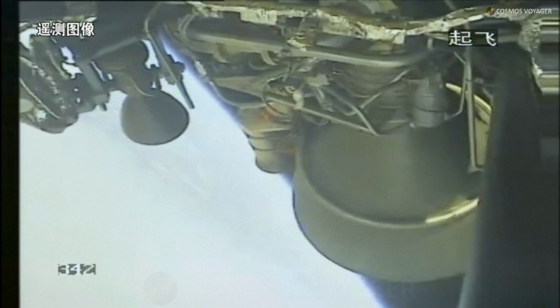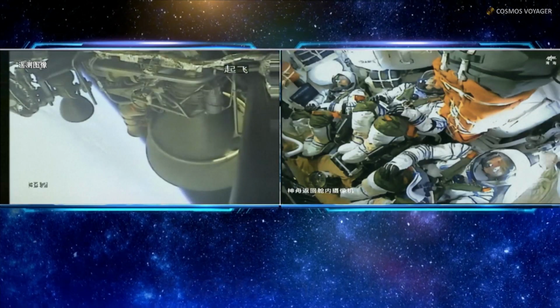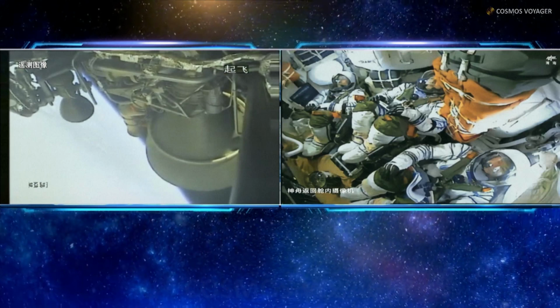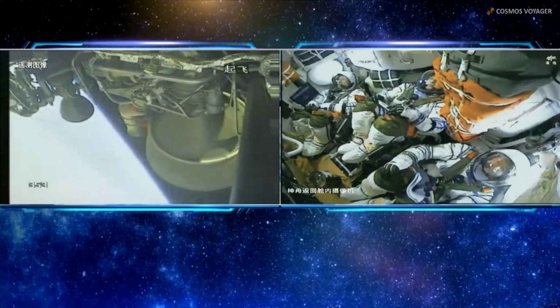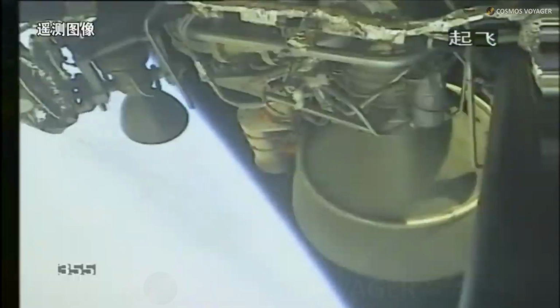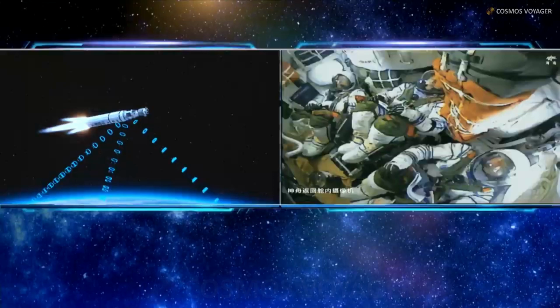And this is a video on the rear part of the second stage. It's still working at this moment, still burning. And the next critical step will be the shutdown of the main engine. Oh, we can see the Earth, right? Yes, it's very bright. So they're now in outer space, and the second stage engine is still at work.